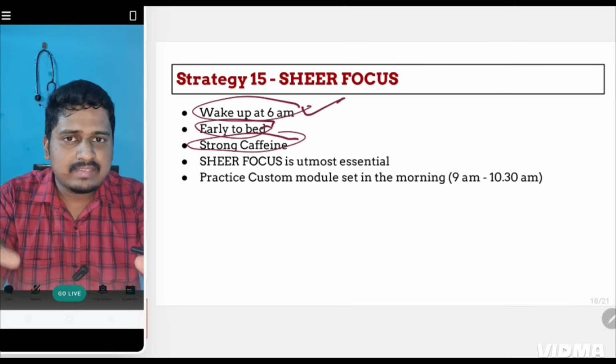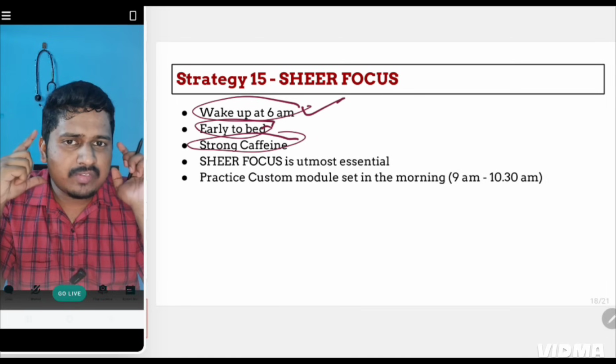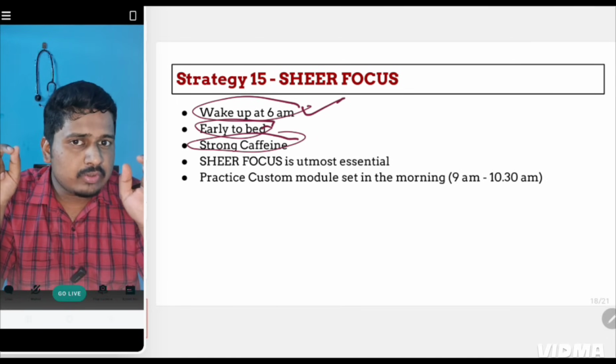As soon as the question is seen, even if you have studied it 10 days ago, you should be able to remember. That should be the amount of concentration that you have. Even if the question is tricky, you should be able to analyze what the examiner is trying to trick you with.